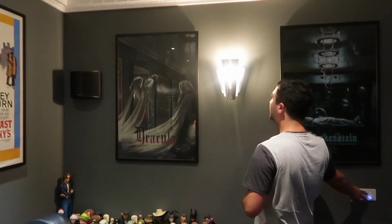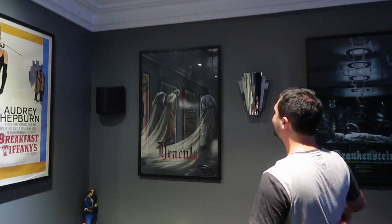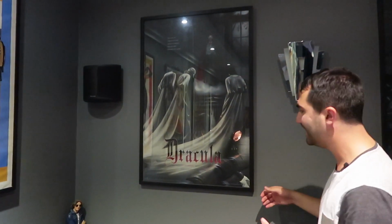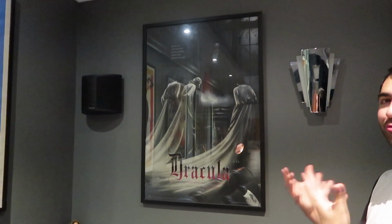Come check these out. Turn that off. That's a bit better. It's kind of hard to get these on film. I've tried to take pictures of them before. There's so much glare in here that you can't get the pictures, but we'll do our best. These are really beautiful prints. They were released through Mondo.